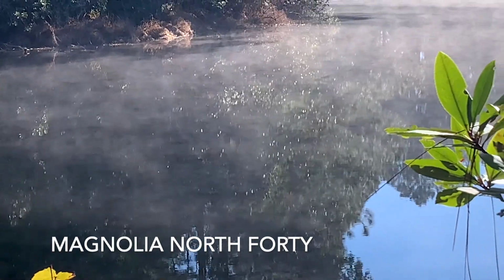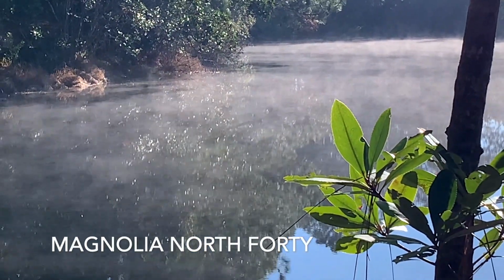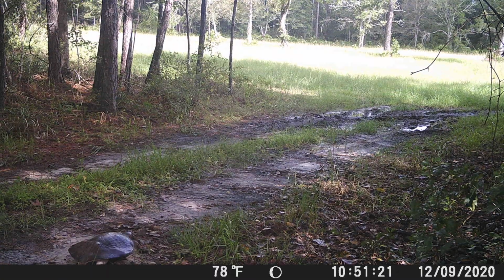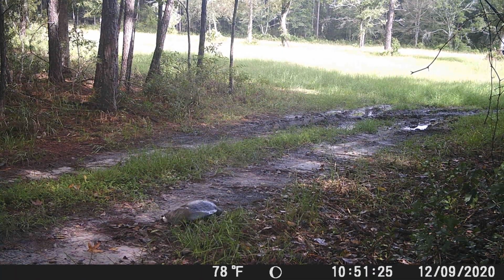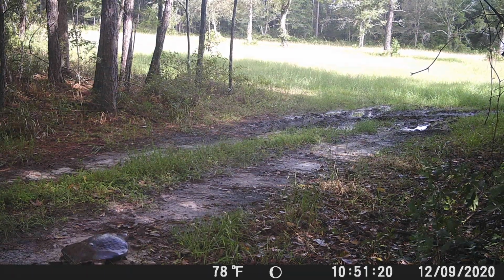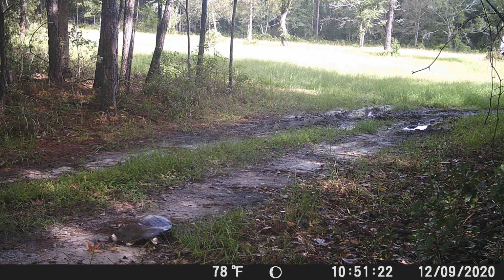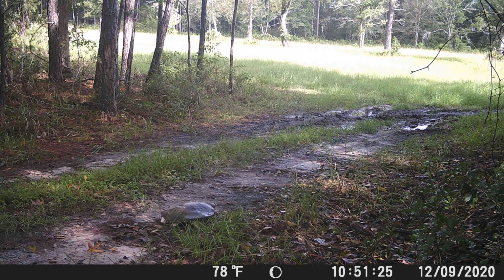We're going to start off with something really interesting. From this lake, we had a softshell turtle crossing the property through the culvert. That's amazing. So I decided to put it on another loop in turtle mode, just so you could enjoy it. That's a pretty big softshell. That might be the one that was chasing my lure the other day when I was fishing in the lake, because it was about that big.